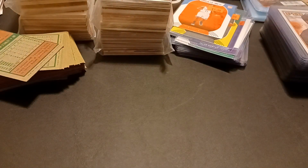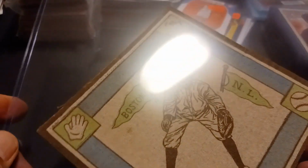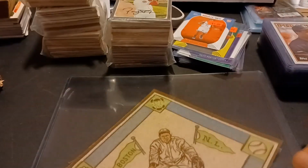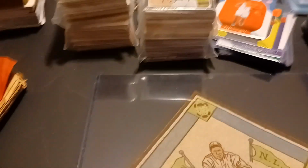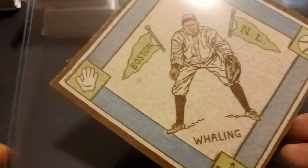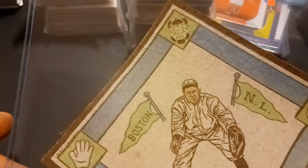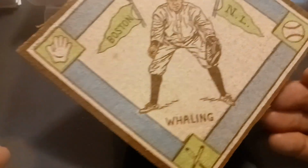And then the big find of the day, which I also got from the gentleman that sold the 75 minis, were the 1914 blankets. I was shocked to see these, and at first he didn't think I knew what I was looking at, which I thought was funny. Most people probably don't, but to me, finding these at a flea market, whether it's a dealer or somebody that collects cards or not, I think that's a heck of a find.